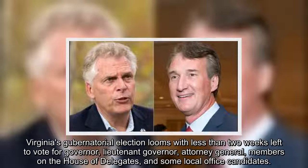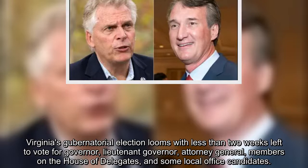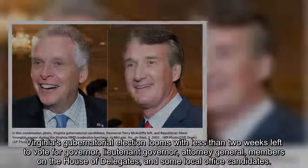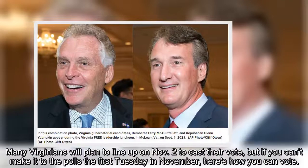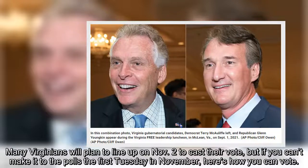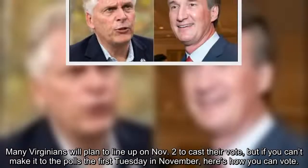Virginia's gubernatorial election looms with less than 2 weeks left to vote for governor, lieutenant governor, attorney general, members of the House of Delegates, and some local office candidates. Many Virginians plan to line up on November 2 to cast their vote, but if you can't make it to the polls the first Tuesday in November, here's how you can vote.